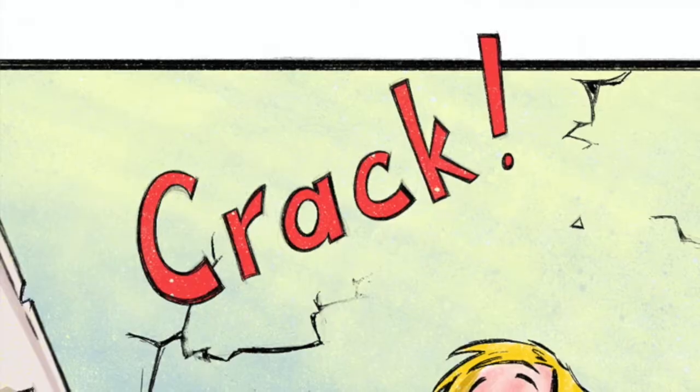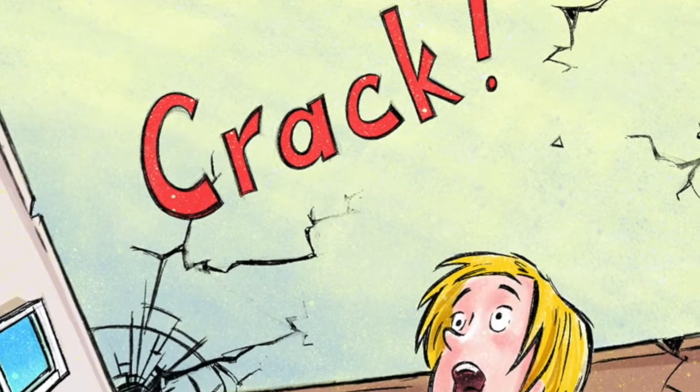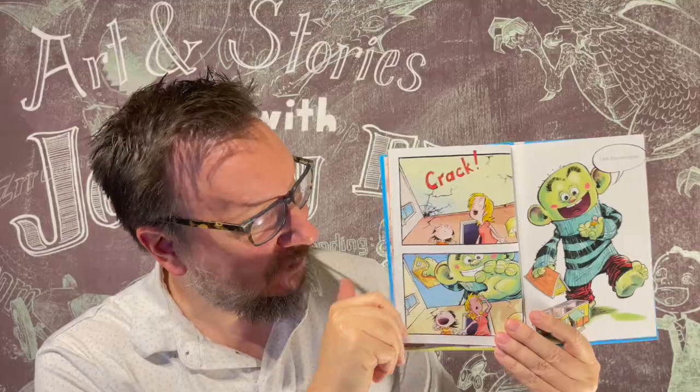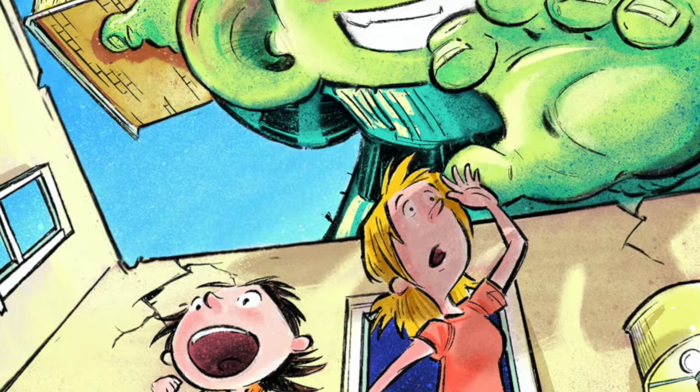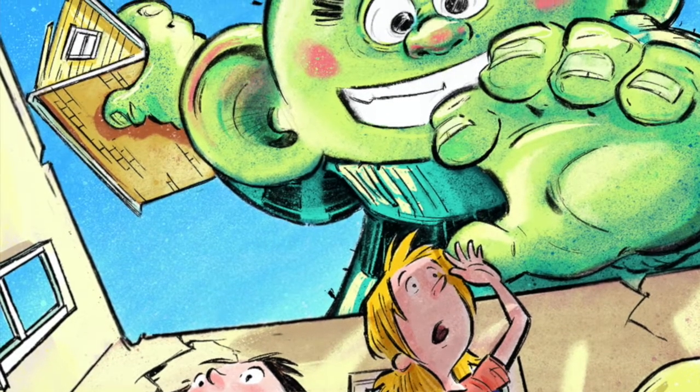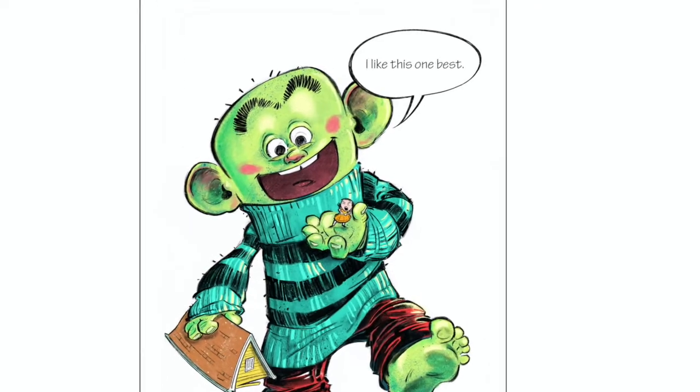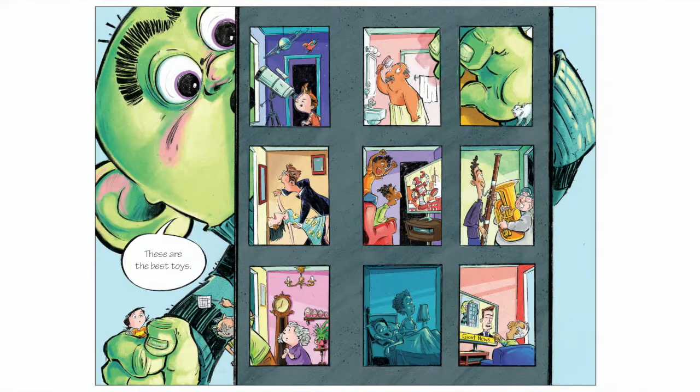Then we hear a crack, and you can see that Molly and her mom are looking up. And next, you can see a giant hand reaching into Molly's house. And Jack the Giant scoops Molly up and says, "I like this one best," because he thinks that Molly is a toy, right? Then Jack is going to go around the city and find other toys to play with.